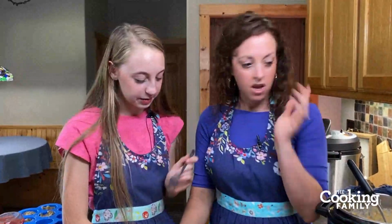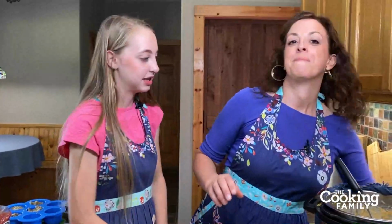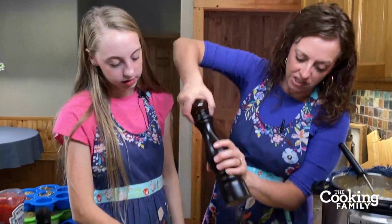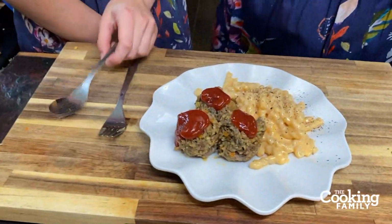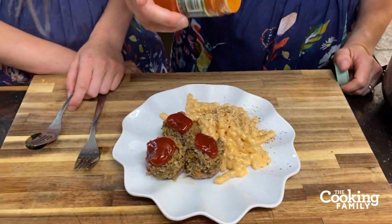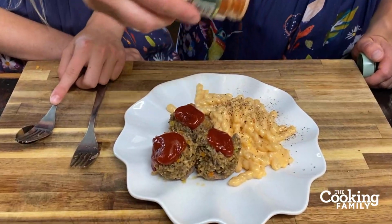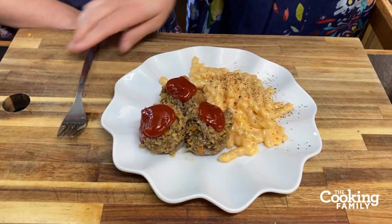Looks awesome. Yes. Wait. I want a little black pepper. Ooh, yeah. That black pepper is so good on mac and cheese. Just adds a lot of flavor, and I might put a little cayenne on my little taste. You can put it on all of it. I'll eat it. Yeah, you'll eat it too. This is a little cayenne pepper, and that just lifts up the creamy and makes it not quite so heavy.